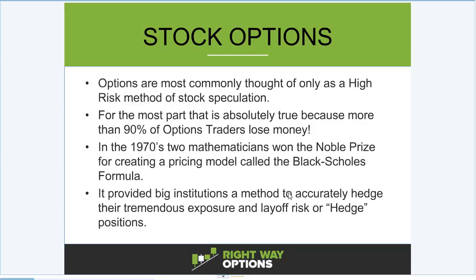When you think about the big companies out there, the Goldman Sachs, the Morgan Stanleys, just these massive companies with hundreds of millions, even into trillions of dollars that they have under their control. That is an awful lot of risk out there in the market that they really had no effective way of hedging. Well, options came around and the Black-Scholes formula came around and it gave them an effective, accurate way to hedge using options.